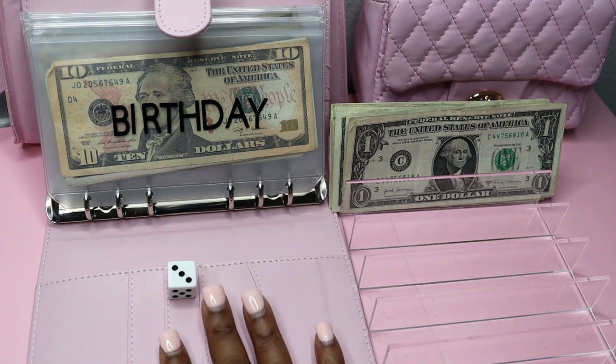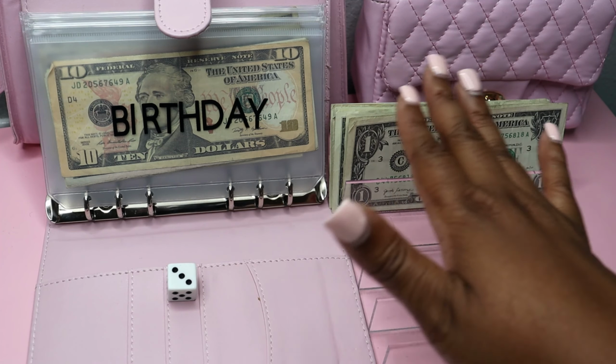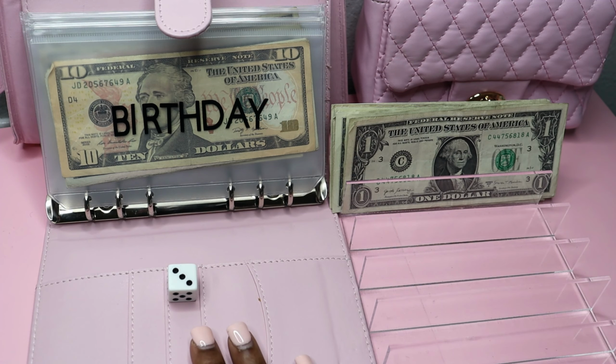I want to show you by June 23rd of 2025 that just adding these little small amounts every time you're able to, whatever you can do within your budget for you to save, it will add up. You will reap the rewards.